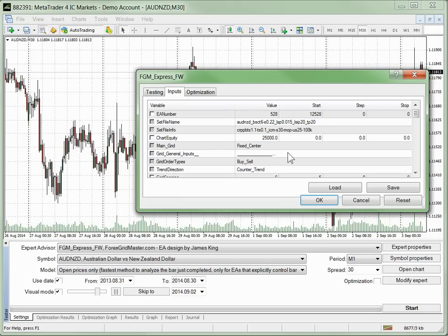This particular setting enables portfolio trading on the same account, and it also enables a lot more safety. In other words, in this particular sample that I'm giving you here, we're only trading 25,000 of the 100,000, but because the other 75,000 is there, even though it's not in trade, it lowers our margin risk considerably. And you'll see that as we go.